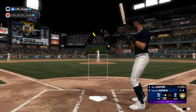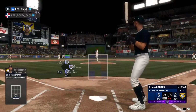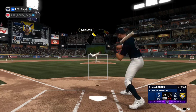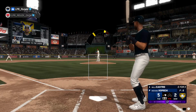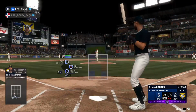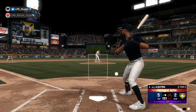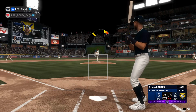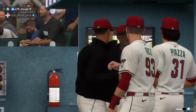This is Willie Castro. And first offering is fouled off. This could end it. Two down, nobody on. That's off the inside corner. Now 1-2. And a swing and a miss, and that is the ball game. And your final score.